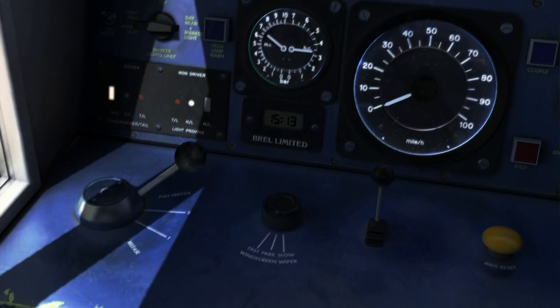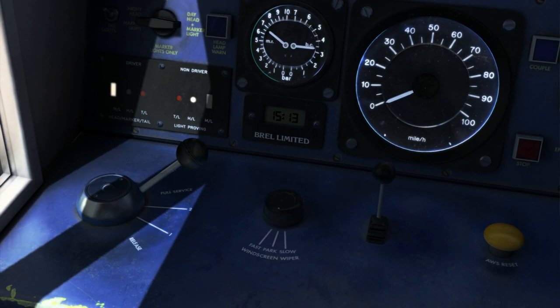So just to quickly go through the controls here, we've got a standard Westcode 3-step brake on the left-hand side of the cab. So you've got the release position, steps 1, 2, step 3, which is full service, and then the 4th step, which is emergency.